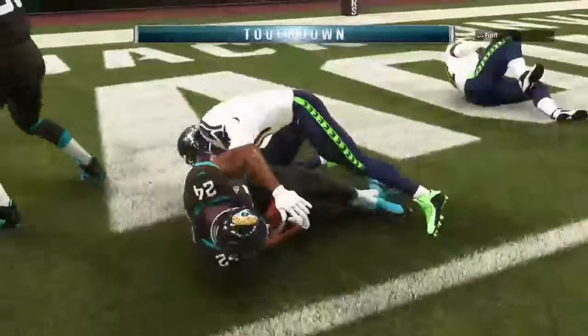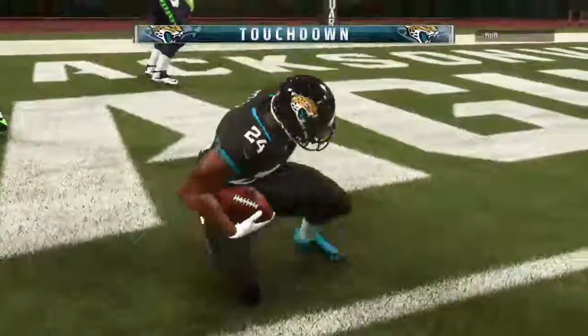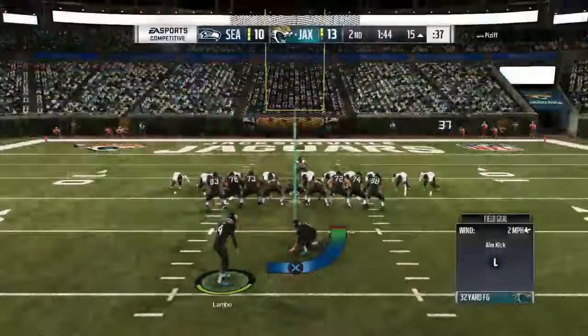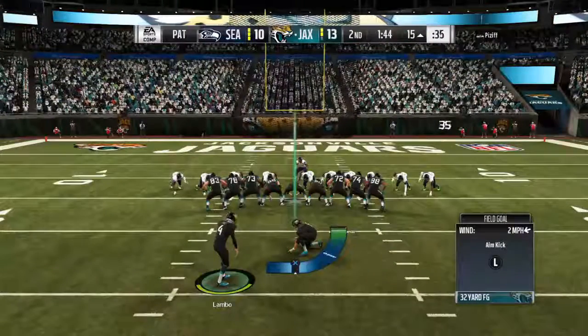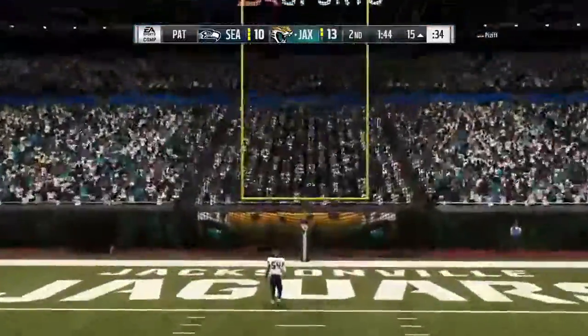And he will fight his way into the end zone for a touchdown. T.J. Yeldon, a 5-yard touchdown run. And the Jags are able to cash in for 6. And they're able to run it in.